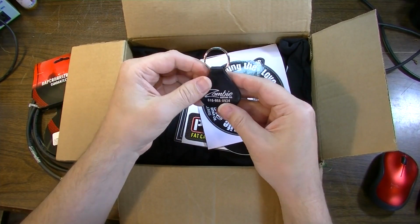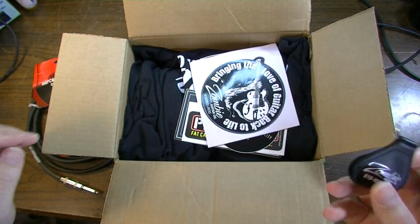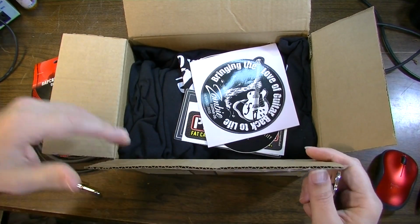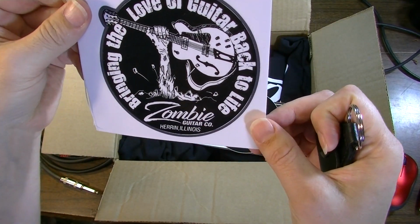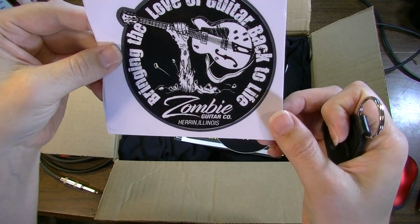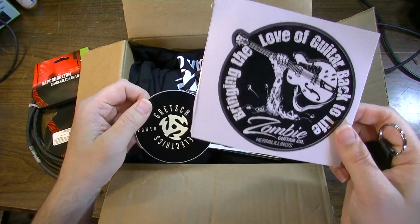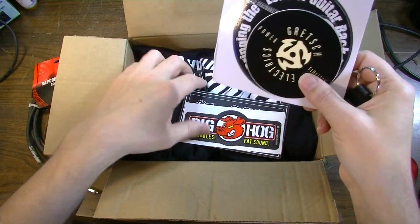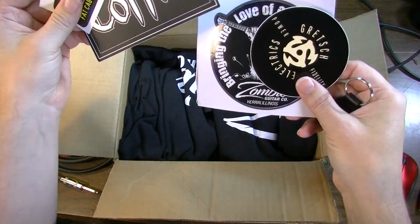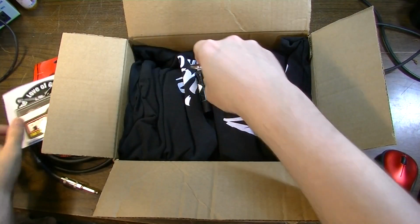Oh, dude, a little pick holder. That's awesome. Zombie Guitar Company. Huron, Illinois, guys. Do you have a website? I'm guessing you have a website. That's an awesome sticker. That's going right up somewhere. I'll try to pick a spot where you can see it. I'm kind of running out of room. Cool. Oh, right on, dude. That's some stuff I didn't have.